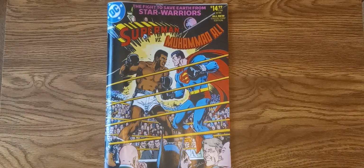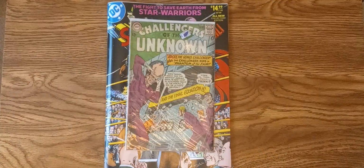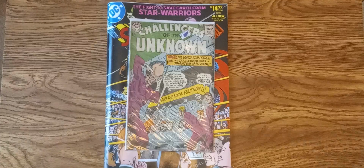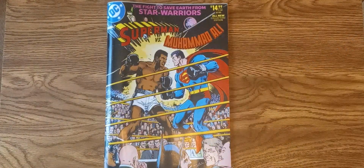This, I think, is the second facsimile edition that DC has done in the big treasury size. Let me grab a regular size comic here, and you can see the size comparison. So that's a regular size comic, and this treasury is a lot bigger. That's a comic I bought from the dollar bins on the same day, Wednesday.